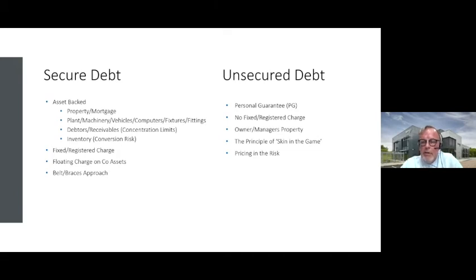But the bank is working on the basis that they'll call in the security of the person seeking the loan in the event of default. They may seek, and it'll depend on the nature of the debt that's being sought, a charge over the owner manager's property. It's increasingly less common these days that lenders do that.